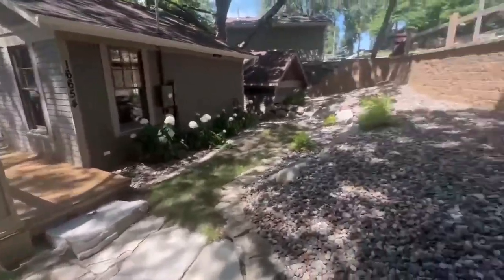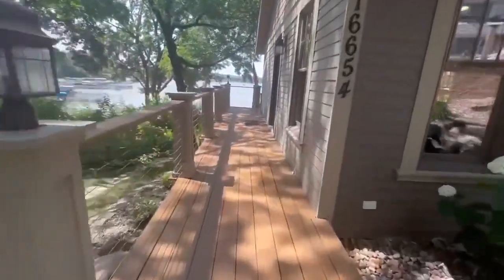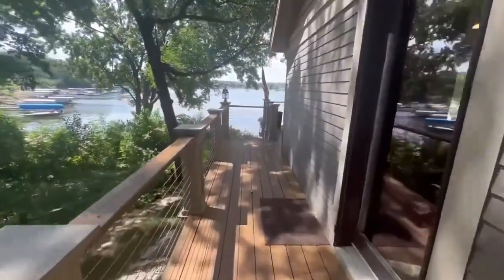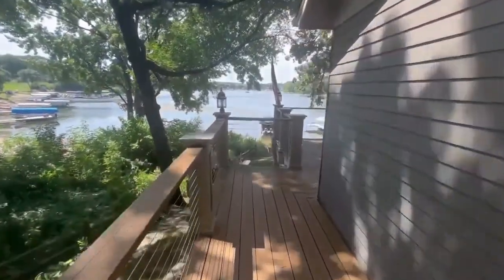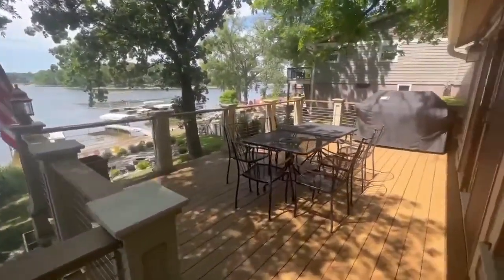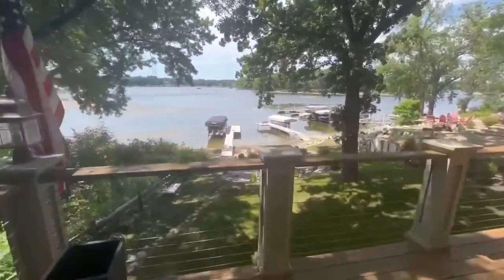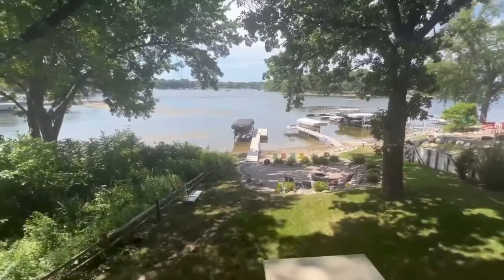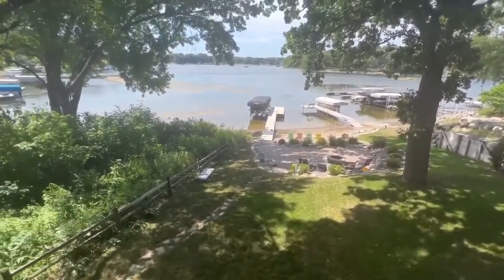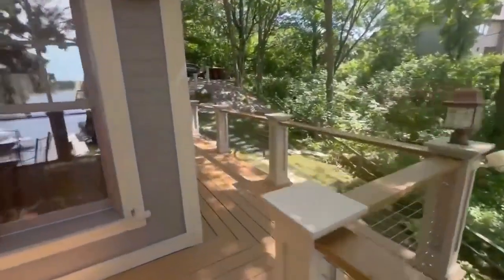As you can see, the landscaping, everything's quite beautiful. Let's peek onto the front deck before heading on inside. And I love this huge deck for entertaining, right on the water, great landscaping down below and your own beach. Okay, let's head inside.